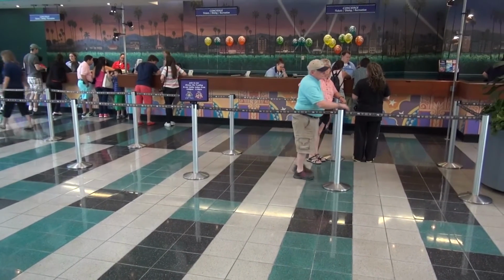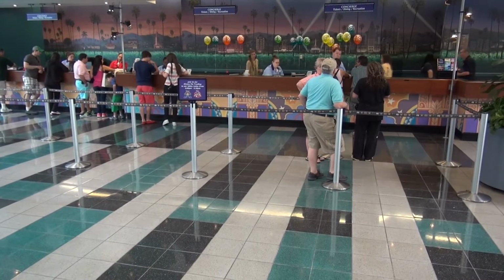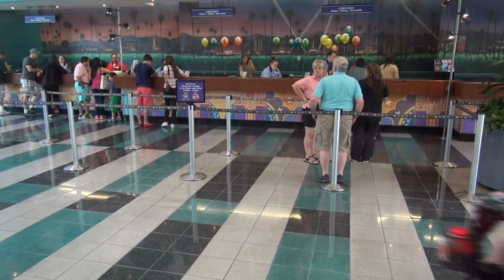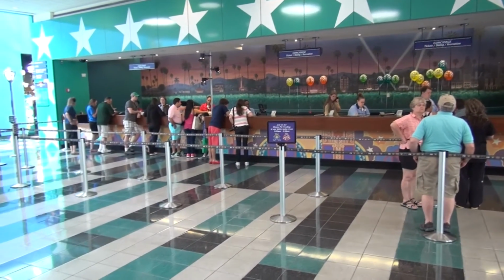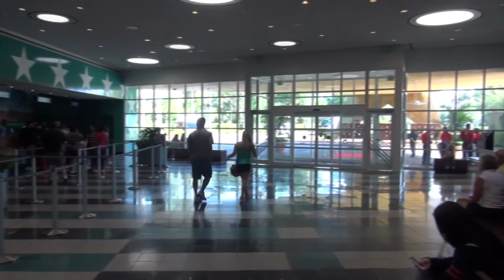This allows access very easily. Everyone is allowed three fast passes. So that's it. The entrance area to the All-Star Movies.